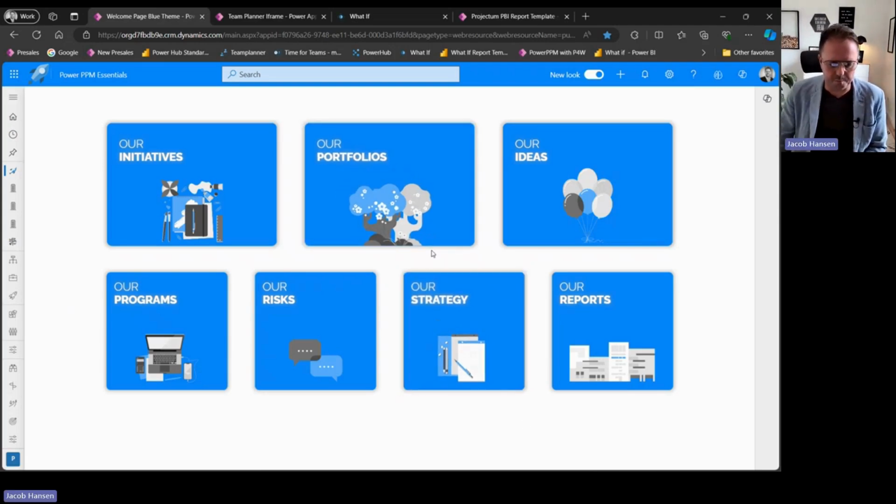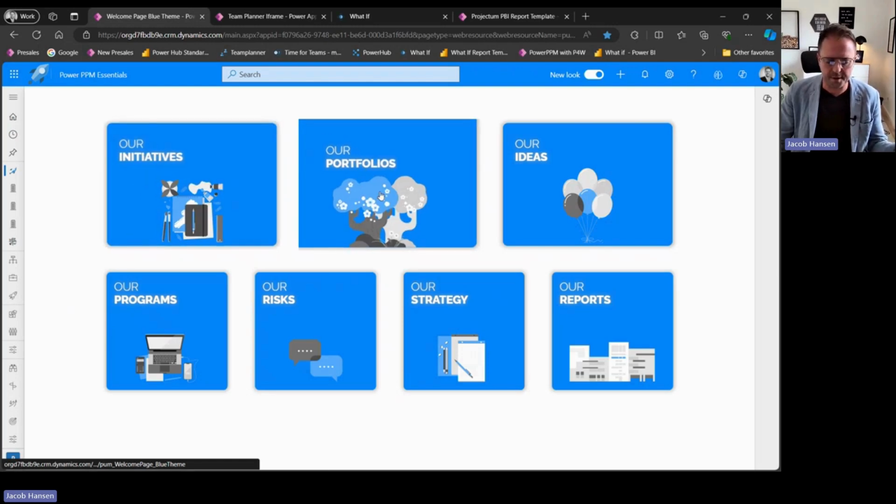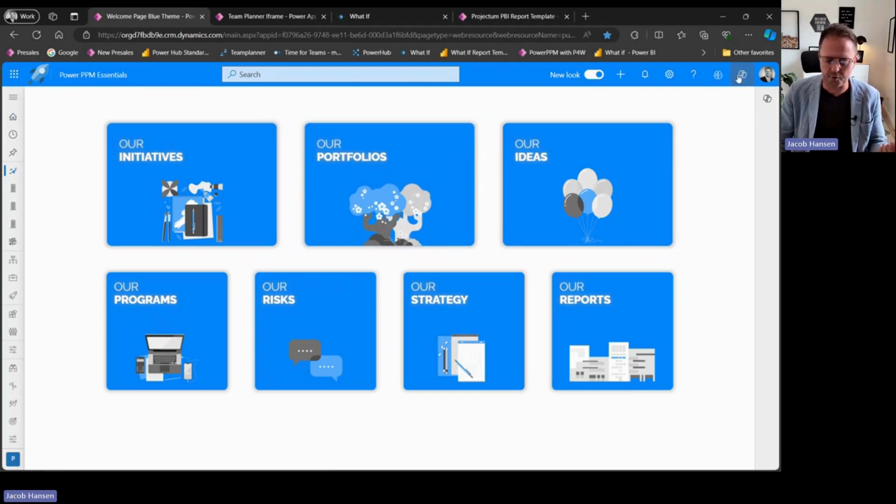First of all, welcome to Power PPM. Power PPM is an app developed by Projectum. It's a PPM tool, and it actually handles both project portfolio programs as well as resource management. Today, we will not focus on anything else than projects and resources in Power PPM. So first of all, I need to create a project that I can do some resource management on.